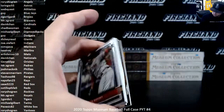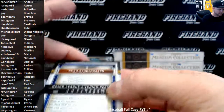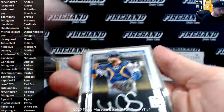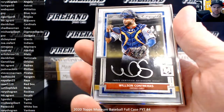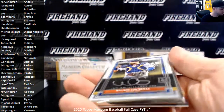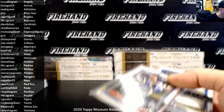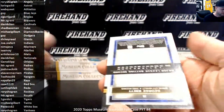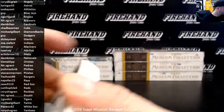It is silver. That's the back. Numbered at a 15. Here it is. Willson Contreras of the Cubs, 12 out of 15. Chicago Cubs. Congratulations. Noah Syndergaard was a brown card on the back. Box 8.